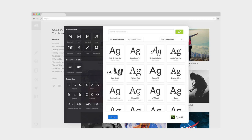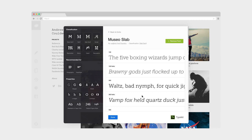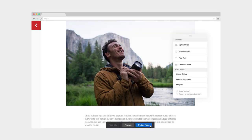Finding a Typekit font to use. You can browse all the Typekit fonts and you can very quickly change out the fonts to see which works best for you. And of course, adding and editing pages. So how did this all come together?